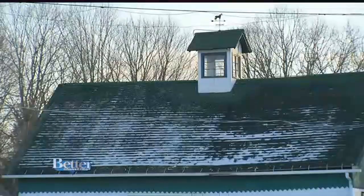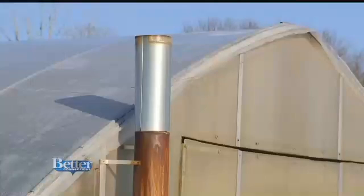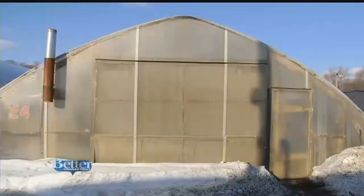It's the middle of January, it's freezing cold out here. We're in the middle of nowhere in Milford. We have a large property here with numerous greenhouses and definitely far, far away from the beach. Come on in.